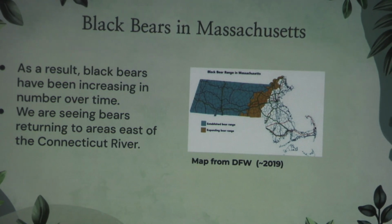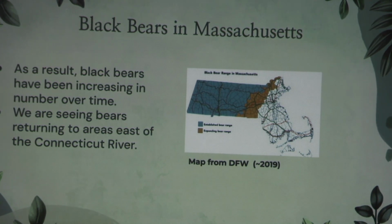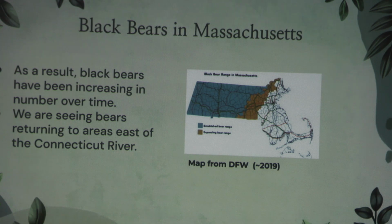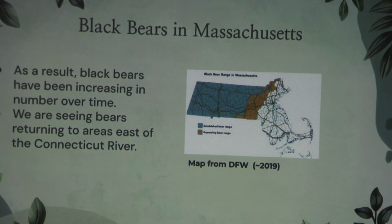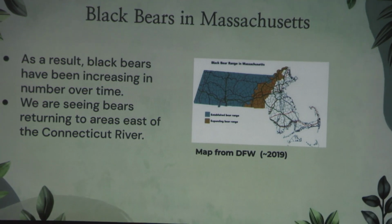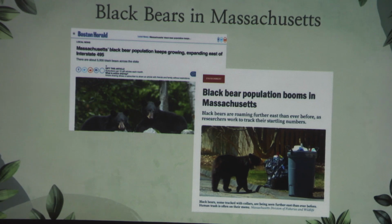One of the first marks of changes in the bear population was when they crossed over the Connecticut River, right? And so we had them isolated to the way western part of the state. And then they started moving east, and then they crossed the river, and now they're moving farther and farther east. And so this map is from the Division of Fisheries and Wildlife from 2019, but even looking at this, we know they've gone farther east than that. So yeah, I mean, they're getting close to Boston. You're absolutely right.